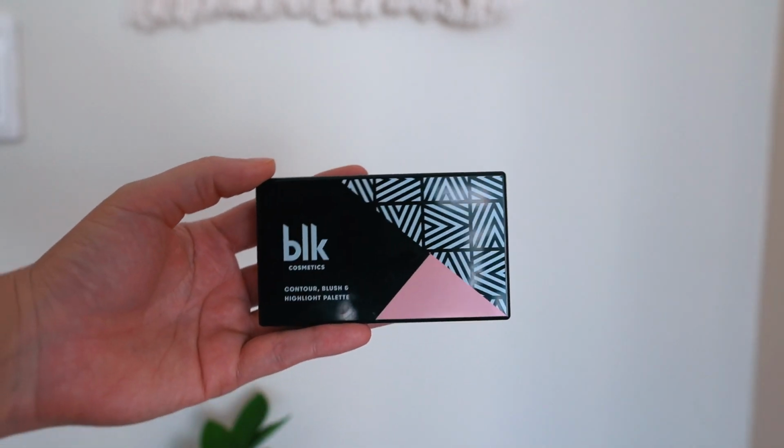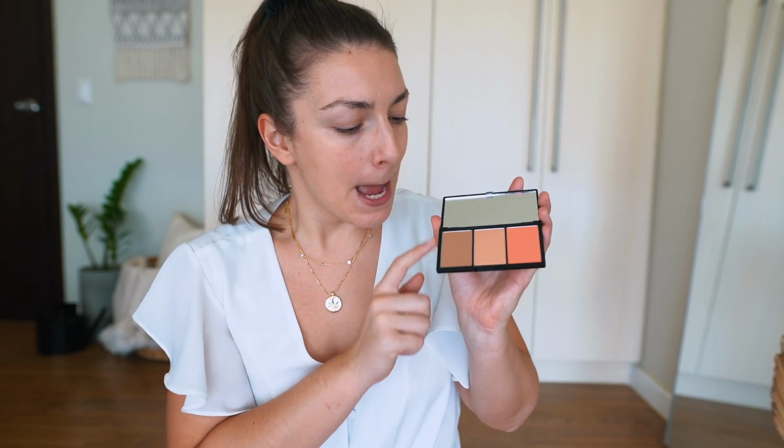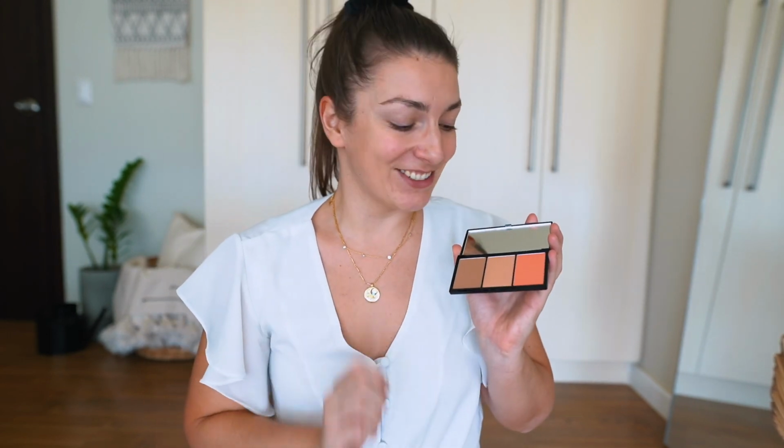So I got this contour blush highlight palette, and it comes in really, really nice colors. This is a kind of a brownish, this is a golden one, and this is a pink one. So I think I'm going to have a few variations. I would definitely go with the golden one for the swimwear and the pink one for more girly looks. Maybe even with my casual look, where I just put on a t-shirt. I really like it when you have some really nice pink cheeks.